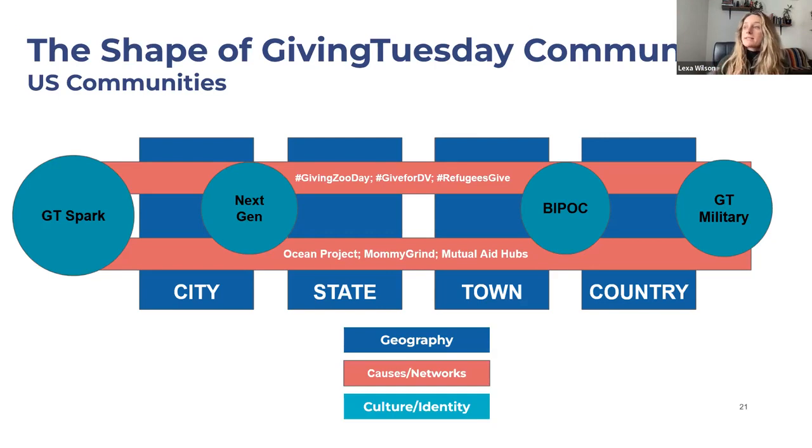So you see the squares. These are the types of geographical communities that we work closely with. But we also have causes or identity-based communities. And these are the ones that we're so excited about growing and supporting even more.